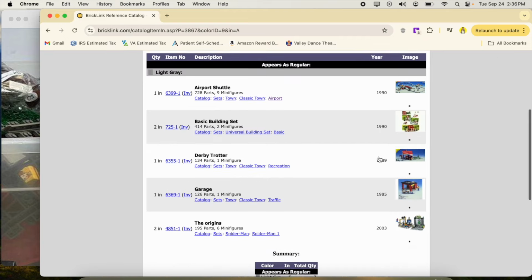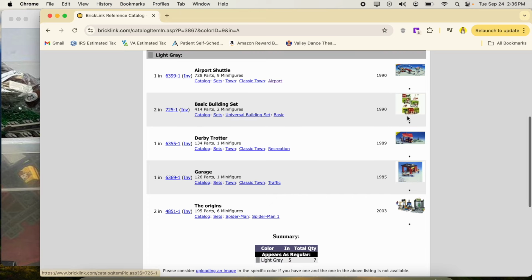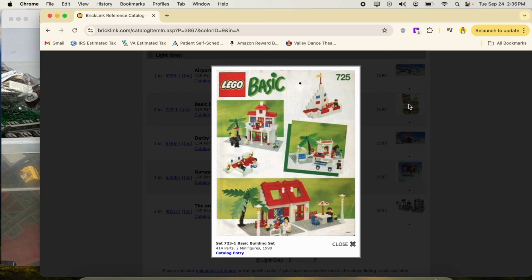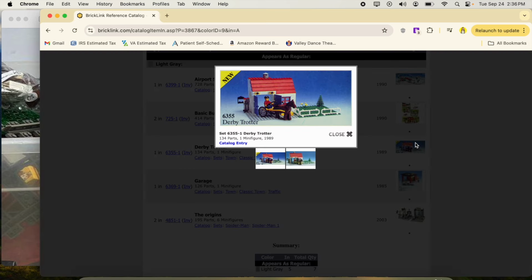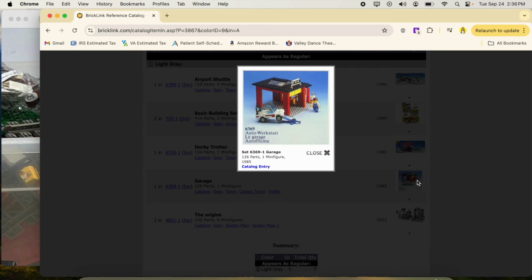In light gray, oh, comes in the airport shuttle. I don't think that's going to be in there, but wouldn't that be a dream come true? We've just got a basic building set. Derby Trotter. I have Derby Trotter. I love that little set. This little garage set, super cute. I would love to have that one.